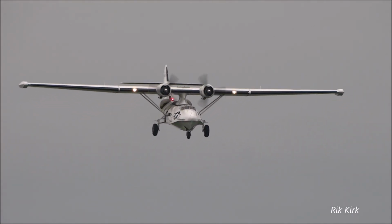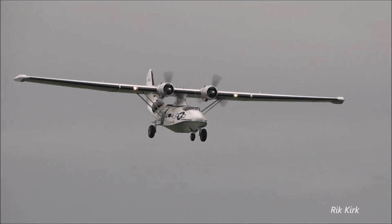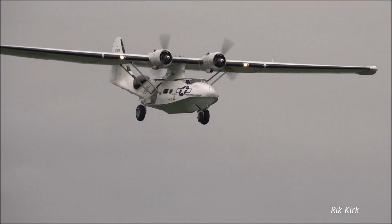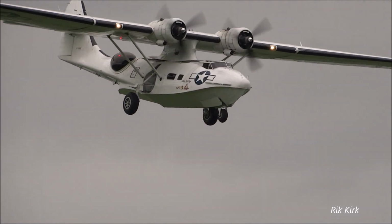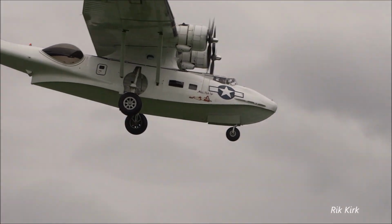Now, Catalina with its landing gear down this time, demonstrating its amphibious qualities, and as it raises the landing gear, just keep an eye on how long it takes those wheel mechanisms to lock themselves back into the side of the fuselage. It's an immense piece of mechanical engineering.